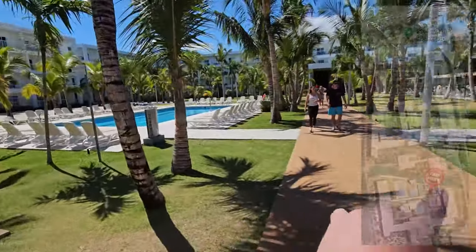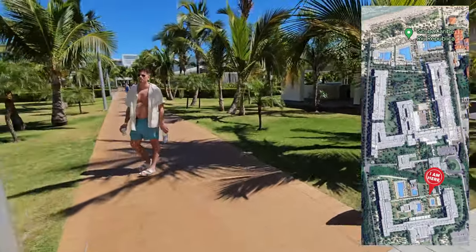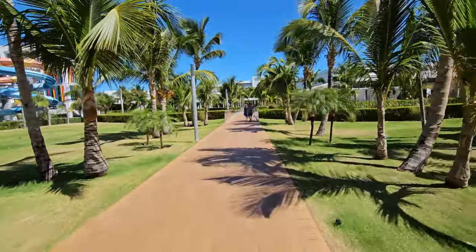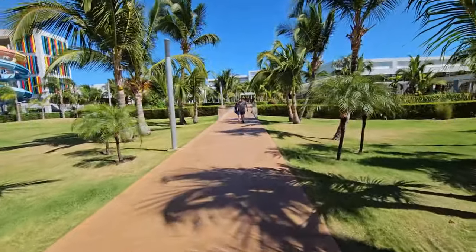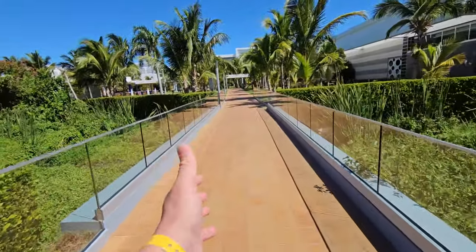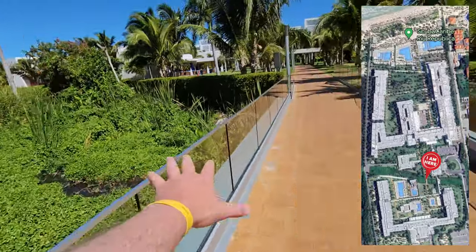All right, so we just kind of circled around here. This is where we just came from the lobby. So I'm gonna take a left down here. They got somewhat of a walk bridge, kind of a cool walk bridge with glass railing. Now, I'm gonna forewarn you about this walk bridge. It's got a little bit of a creek here, but it does smell like sewage.